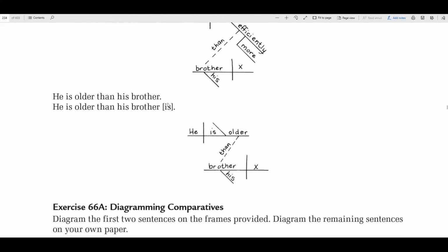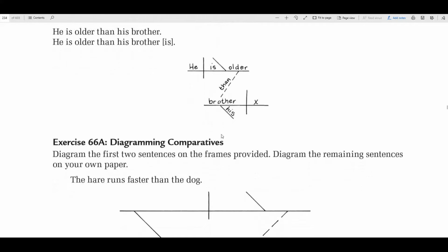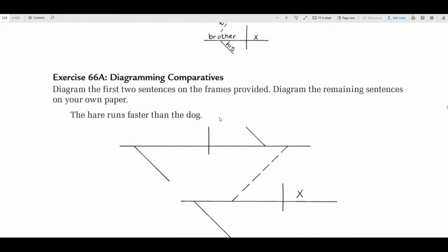He is older than his brother. He is older than his brother. So I'm not sure why is here, but neither here nor there. This is how they do that. So this is one brother and this is the other brother. This is the word that conjuncts them. Subordinating conjunction. Okay, let's try this.